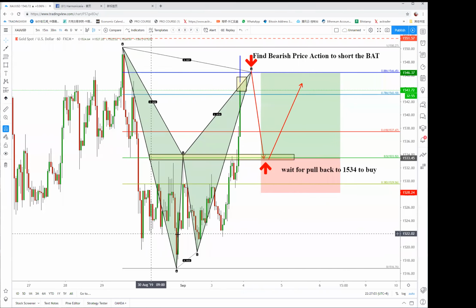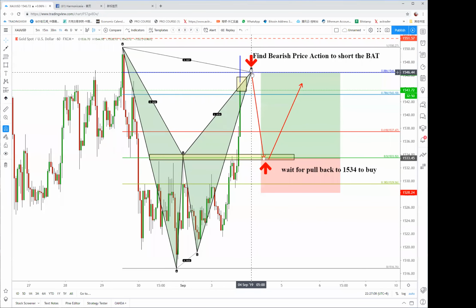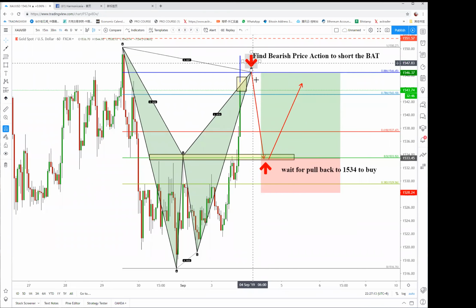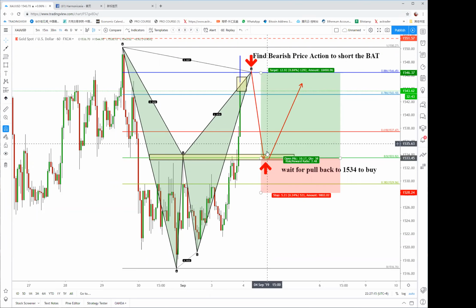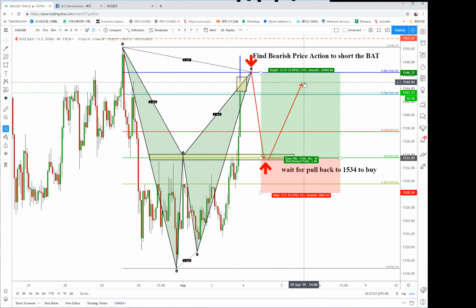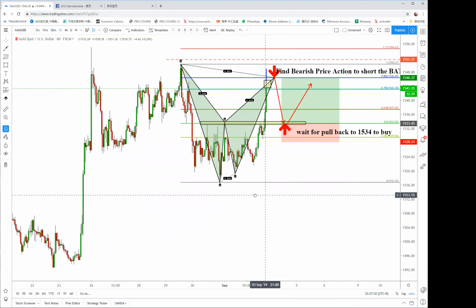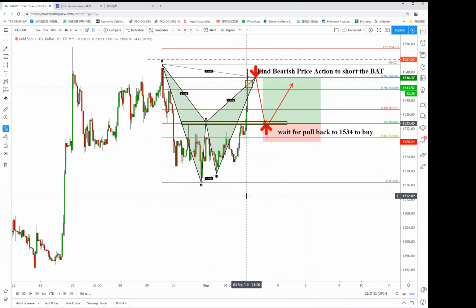From this bat pattern, we want to take a short from 1546, from this neckline, and take a buy from here. So you can sell here and buy here: take short, take profit, make a buy, take profit. It's actually two moves, and either move can give you maybe 100 pips. Are you happy with this? That's how we analyze this market and make our decisions.